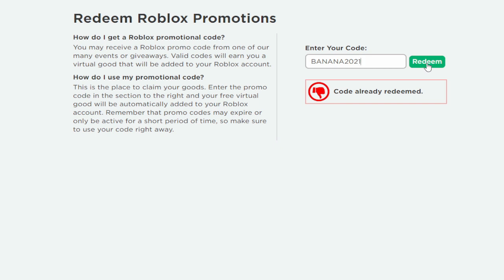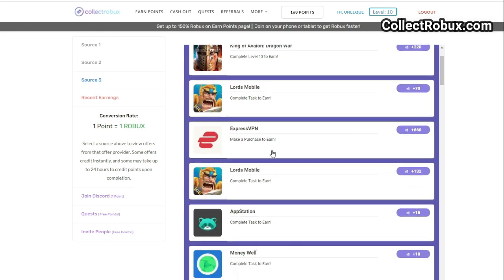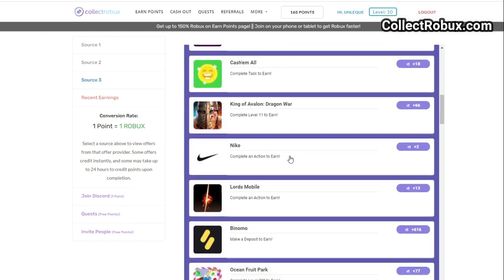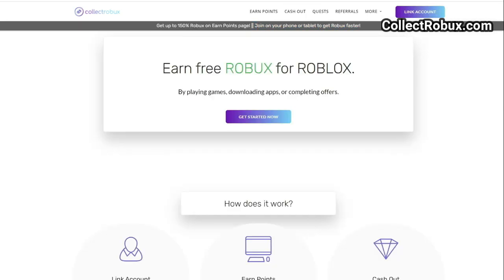This code is used to earn gifts on a different site. On this site, that I will show you, you can easily win hundreds of Robux within minutes, and with the Robux you have earned, you can buy any item you want to buy in the game. This site is called collectorbucks.com. You can easily collect points by downloading applications, filling out surveys or watching videos on the Collectorbucks site. And you can convert these points to Robux you can use on Roblox. In addition, you do not need to share your Roblox password with the site while doing these.